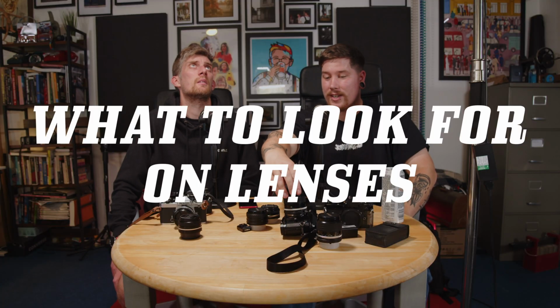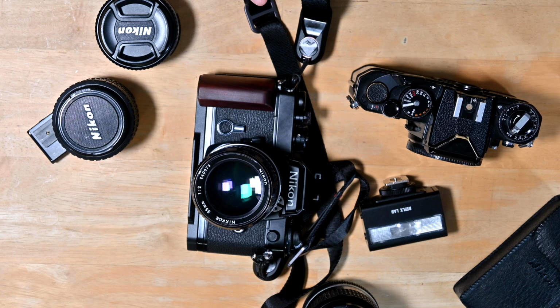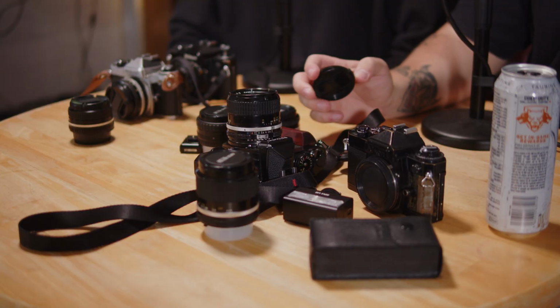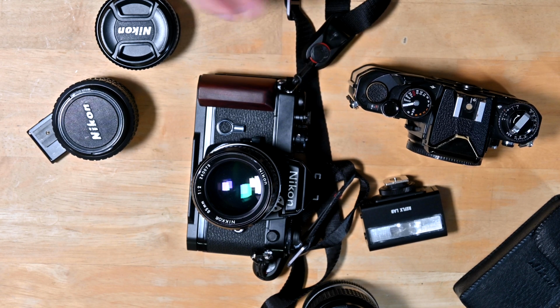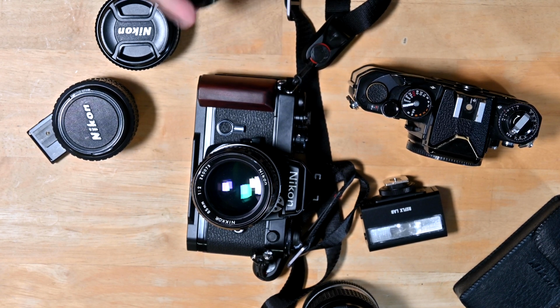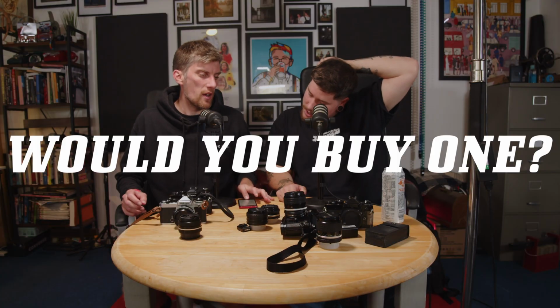Things to look out for on lenses are obviously scratches on the front element, but also fungus. If it has fungus, a good eBay seller will put pictures in, and they will say that, and it will be cheaper. And a lot of the time, it won't actually affect the photos. The risk with fungus is it will get worse, and then it will affect your photos. So you might get a cheaper lens if it's got fungus, but you might not want that in the long run.